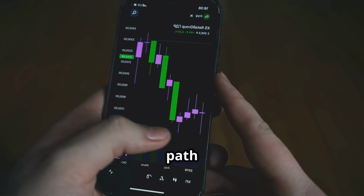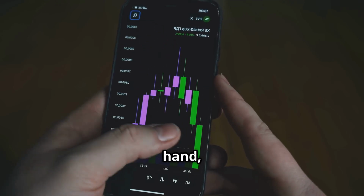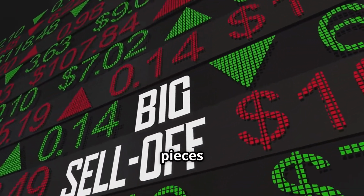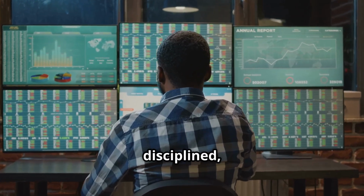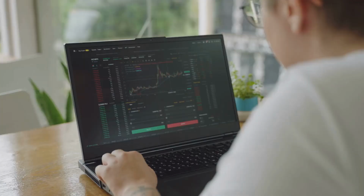For now, the path of least resistance appears to be down. Sellers have the upper hand, and the market is setting up for a potential move lower. The stage is set for a possible decline. All the pieces are in place and traders are watching closely for confirmation. Let's see how this unfolds. Stay sharp, stay disciplined, and remember, opportunity often comes when the crowd is caught off guard.